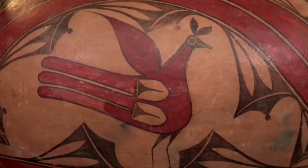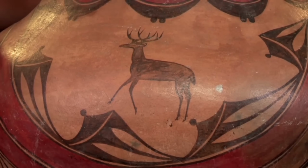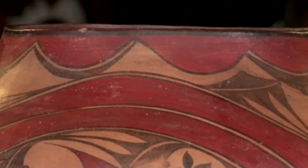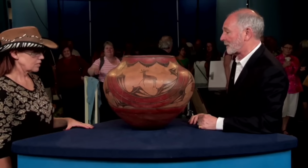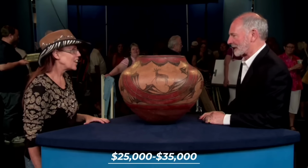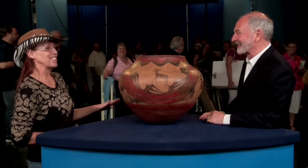One distinguishing feature of Zia ceramics is the bird motif. At the top, there is a deer design as well. It has black feather motifs and rainbow patterns. What is the price worth of this ceramic? I think probably in the realm of $25,000 to $35,000. No kidding. Is that good news? Very good news.